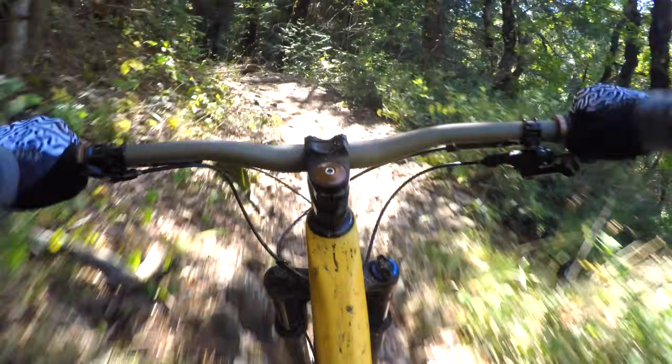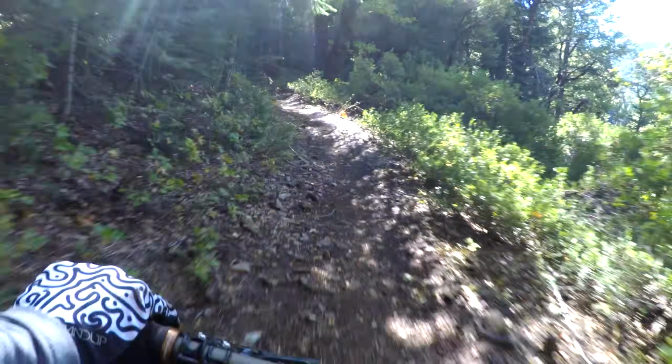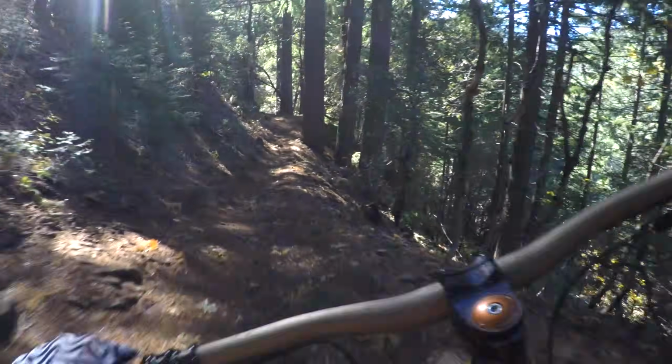When I was at that enduro in Humboldt County, there were a few Hightowers out there, and pretty smart, because if you're gonna race, this thing would tear ass, I'm sure. It just gives you that extra advantage. Really solid all through this stuff.